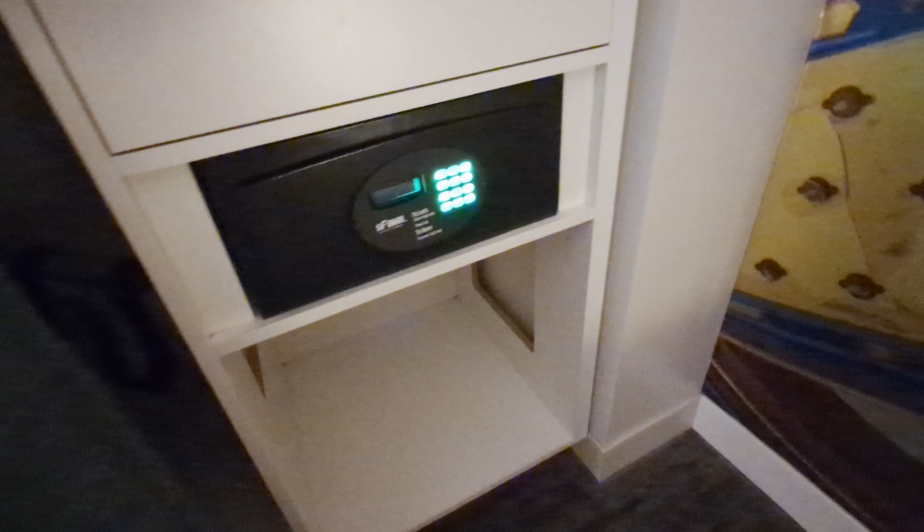Closet area, safe. Closet area, got a little curtain here. Safe. Alright. It looks like there would be a mini fridge there, but for whatever reason, my room does not have one.